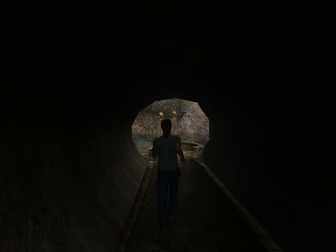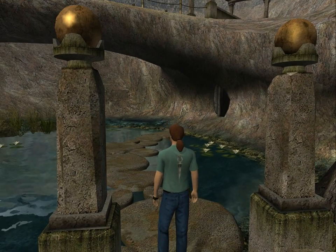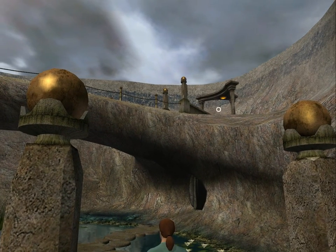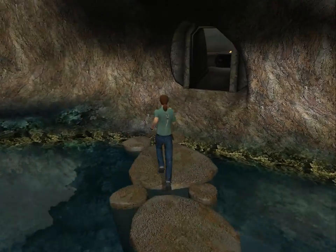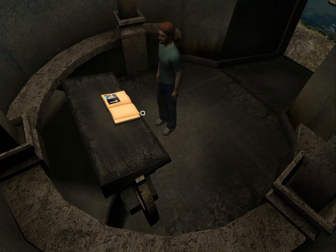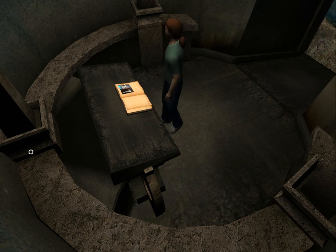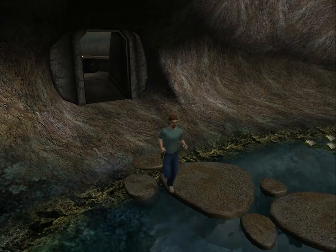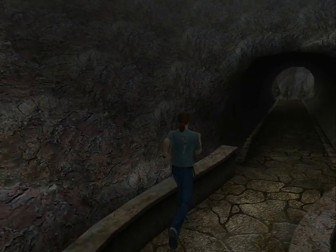And if we continue down here, we come out at the little pond we could see from the beginning. That's where we linked into the age, up there. And after that is a little cave with a linking book back to Eder Kemo. But we're not finished here yet, so we're not going to use it yet. Let's just walk back.